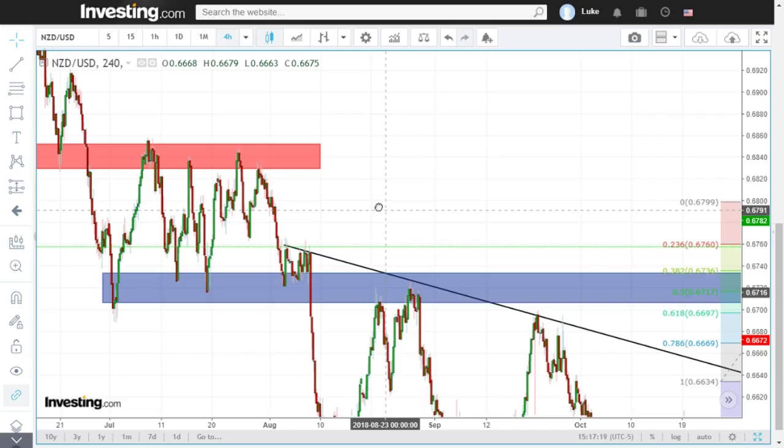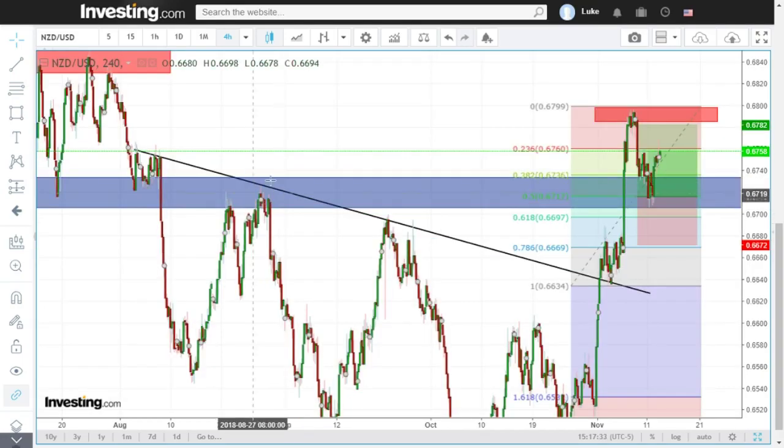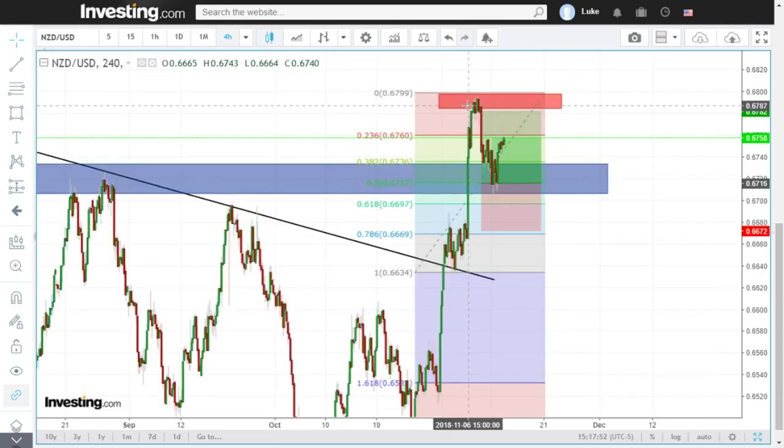We then entered into a downwards phase where we tested our downwards trend line 1, 2 times. Now on the 3rd time, we failed to make a lower low, and we pushed back up and consolidated just above our downwards trend line. We attempted to break back through, but we failed to do so. So we then pushed up through our reversal zone and tested our resistance zone right here, roughly around the 0.6797 level, and then pushed back down to our reversal zone.